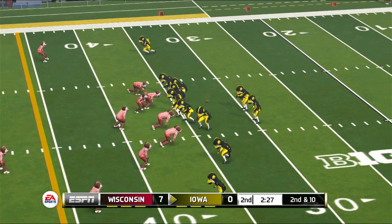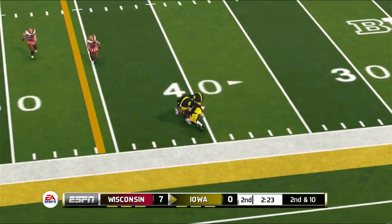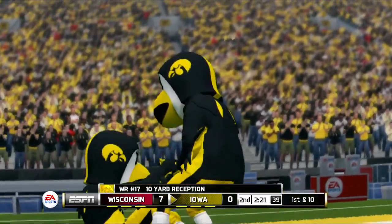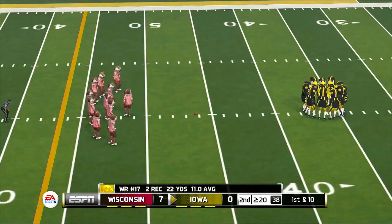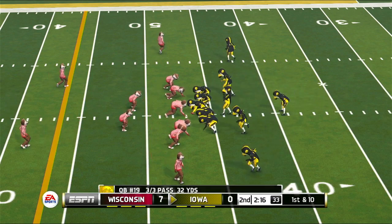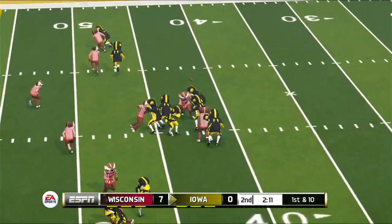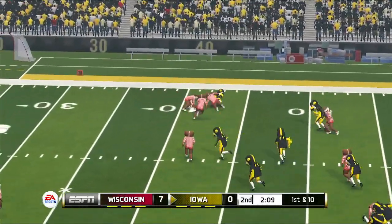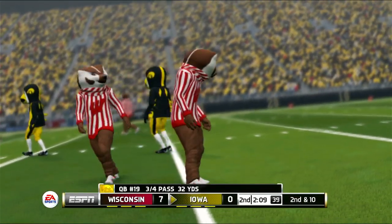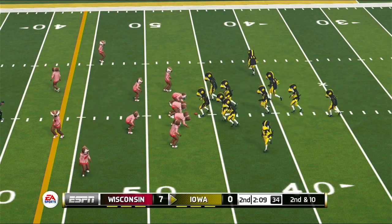Ready! And he's shoved out of bounds at the 46. First and 10. Ball on their own 46. Quick throw. The defender had his hands on it, but it's incomplete. Boy, a golden opportunity missed by the defense. That was a sure interception, only to be dropped.